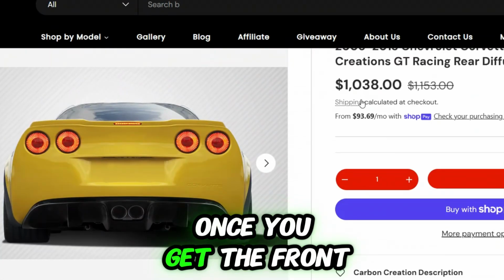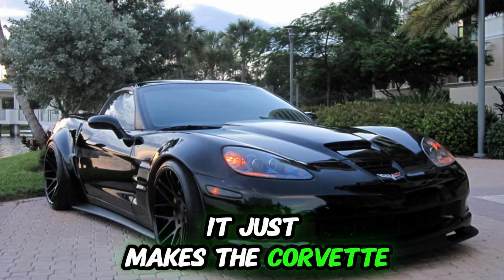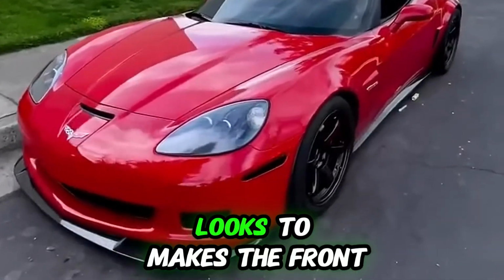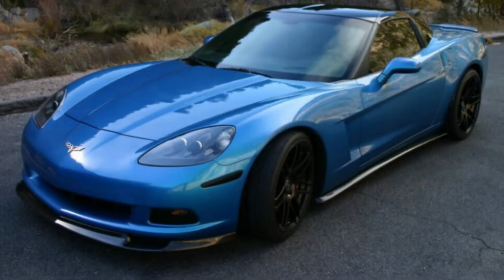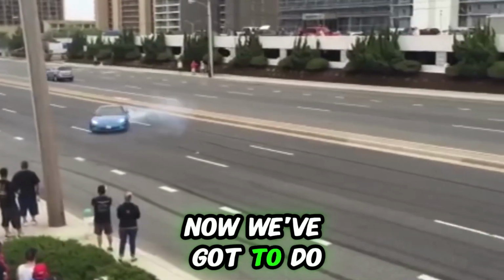I tell you, once you get the front chin spoiler, it just makes the Corvette exterior look so much better. It makes the front end look so much more aggressive, a lot more mean. I really like how the front chin spoiler looks on the Corvette C6. All right, once you've got that done, now we've got to do some engine mods.